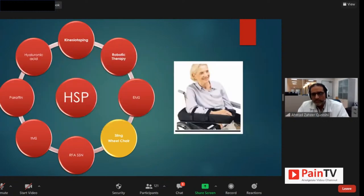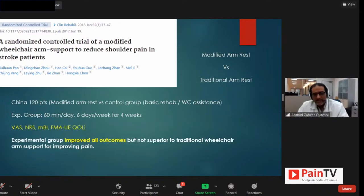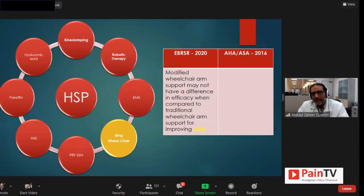On the use of armrests in wheelchairs, there was a randomized controlled trial in 120 patients comparing a modified armrest versus a routine traditional armrest. They have not shared pictures, so I'm not able to show exactly what kind of armrest they used. The experimental group with the modified armrest improved on all outcomes but was not superior to the traditional wheelchair arm support for improving pain.